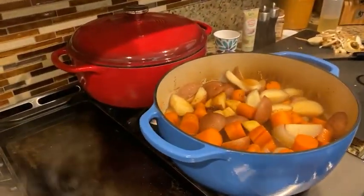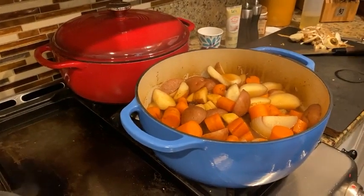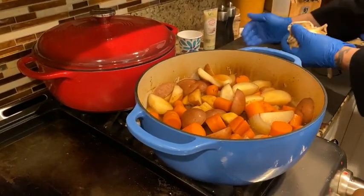Those are some pretty Dutch ovens. They are. They are beautiful Dutch ovens. I just acquired those to make sure our Dutch oven game was at an all-time high. So let me clean up here super quick. You can give them a shot of that.